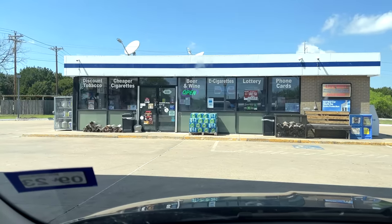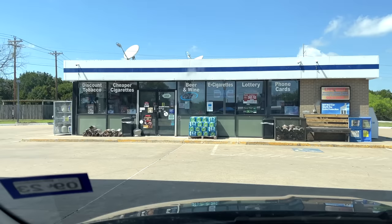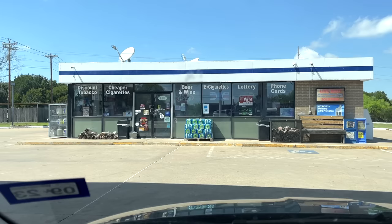Mrs. Fixin and I are going through Granbury today, and I decided to stop at the mobile gas station. I know I've told you about it before, but this place doesn't look like it from the outside, but they have so many tickets on the inside.